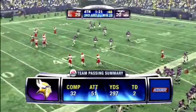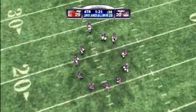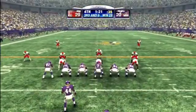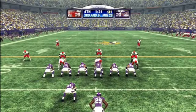Not much of a gain at all on that completion. What happened on that one? Well, I think the offense was really just trying to make a safe throw rather than taking a big chance and throwing it down the field. You get the ball in the hands of your receiver and let him try and make a play. That time, nothing there.